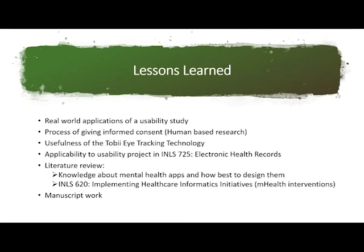And specifically with INLS 620, there was a final project that we had to do. One of the topics that I picked was actually mHealth interventions. That was due to this research and my interest in wanting to learn more about different interventions in mobile health apps. And finally, I worked on creating the manuscript with Dr. McCall and Dr. Saif and others. And that publication is under review right now.